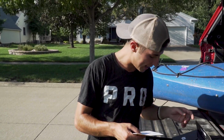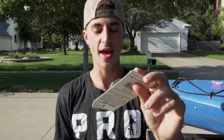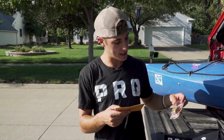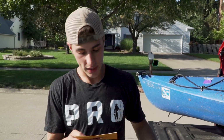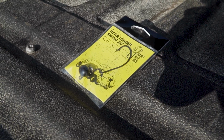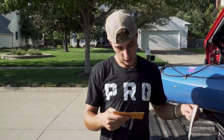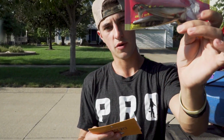Going with number one, we got a $10 frog right here. This is a bleeding frog by Snag Proof Baits, I think. We have a square bill crankbait, which ranges at $5.99. We have a hard hat jig, which is kind of like a shaky football jig, and that ranges $2.25. We got Big Bite Baits, these little swim baits, little jerk minnows right here.